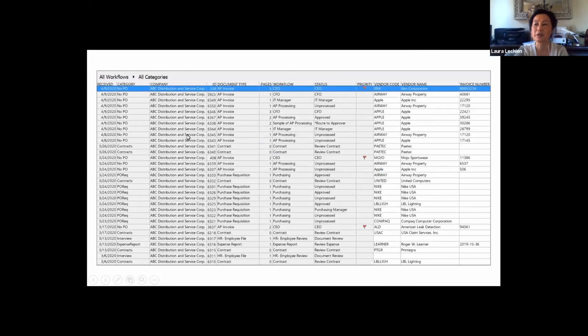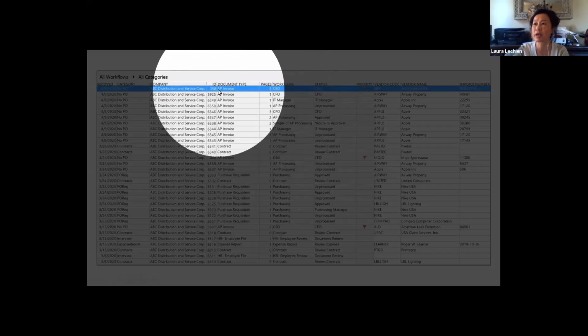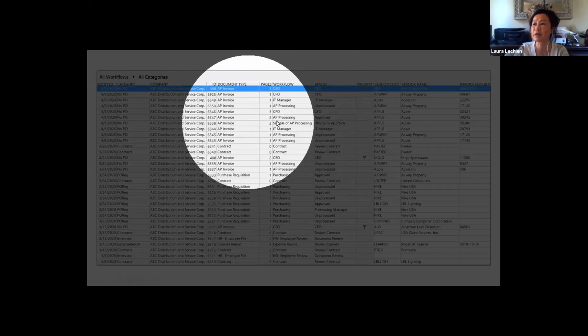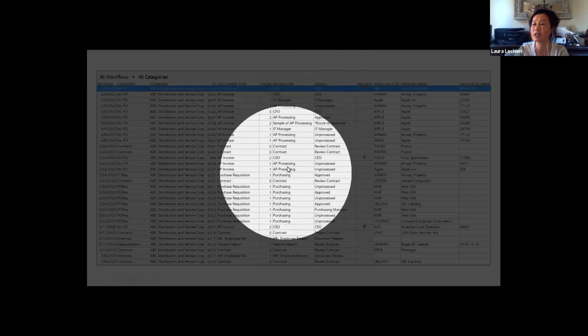There's also the ability for you to go in and track and know exactly where the invoice is in the process. So you can go in here and see that we have an invoice sitting at the CFO's desk for approval. Here I have some invoices that are at IT and the CEO.